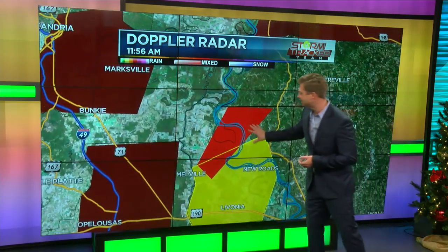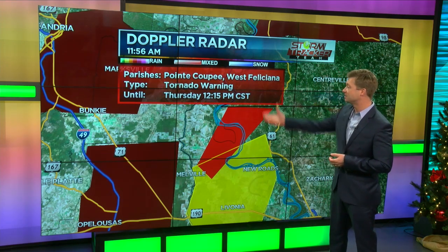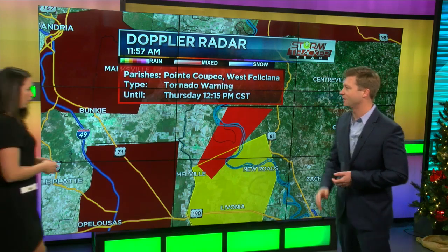Again, that means stay inside in that safe spot and keep an eye on that tornado warning out there, Pointe Coupee to West Feliciana until 12:15. Danielle, you want to join me just to add any information that you've been tracking for the last few minutes?